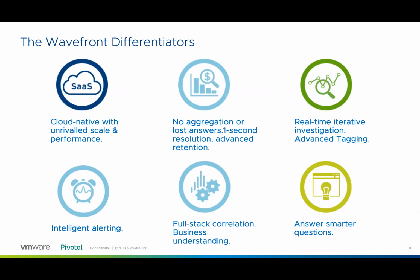Wavefront will never roll up your data. And what we mean by that is other platforms, after a week, you're collecting data maybe every 60 seconds, that becomes 5-minute averages. And after a month, your 5-minute averages become hourly averages. You lose the resolution of your data as time moves on.